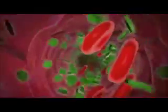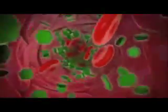In both types of diabetes, when blood glucose levels rise, cells do not take up the additional glucose, and so blood glucose remains high.